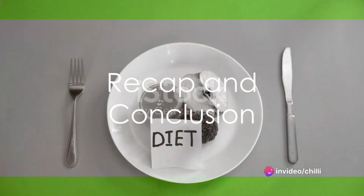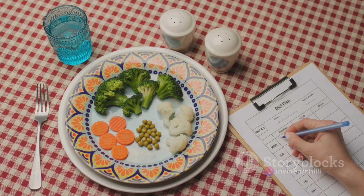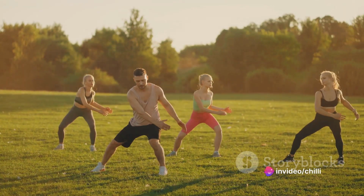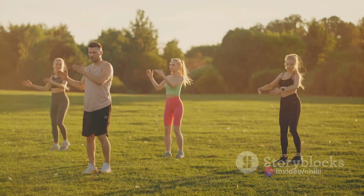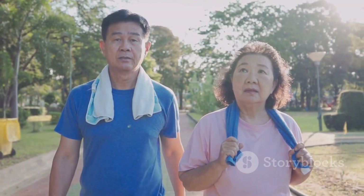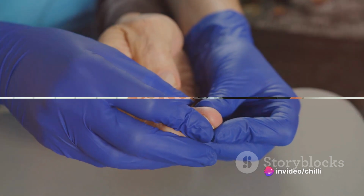To recap, the top 5 ways to control your blood sugar are adopting a balanced diet, engaging in regular physical activity, maintaining a healthy weight, getting regular checkups, and managing stress effectively. Implementing these methods into your daily routine can help you maintain healthy blood sugar levels and ultimately lead to a healthier, happier life. Remember, the key is consistency and perseverance. It might not always be easy, but it's certainly worth the effort, so don't wait. Start today. Your health is in your hands.